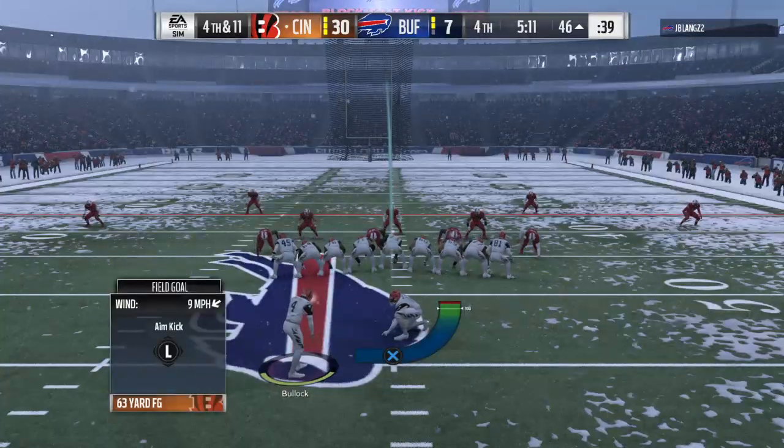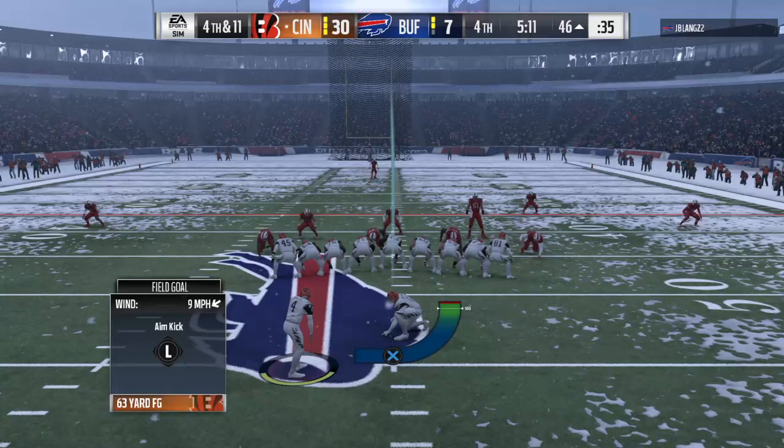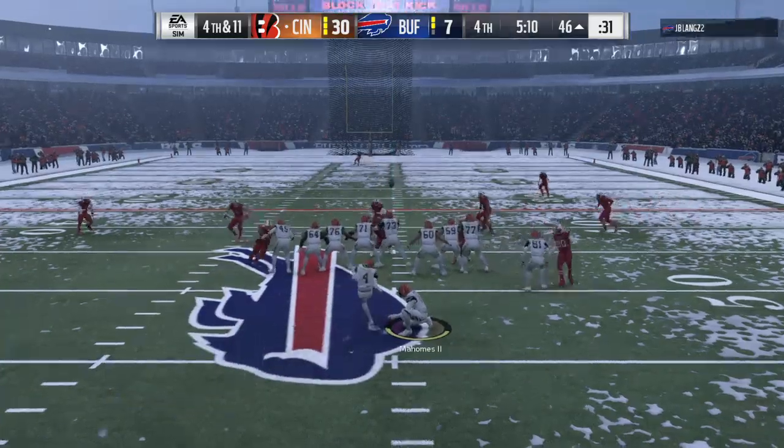So on trots the field goal unit, and wow, this is going to be a challenge here. This was the old NFL record distance for decades, a 63-yard attempt.